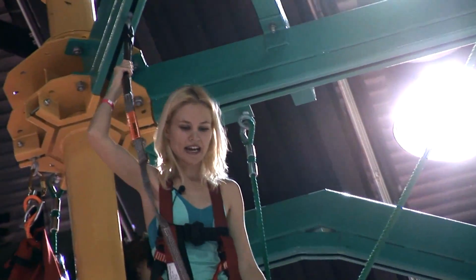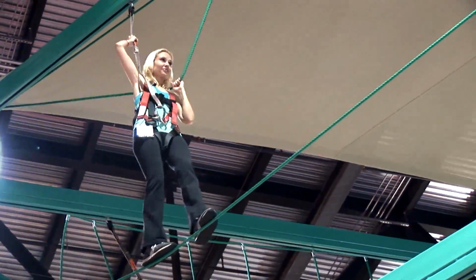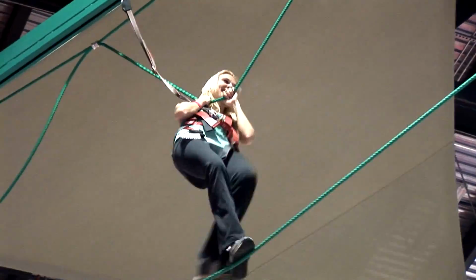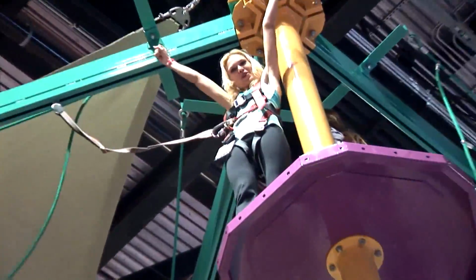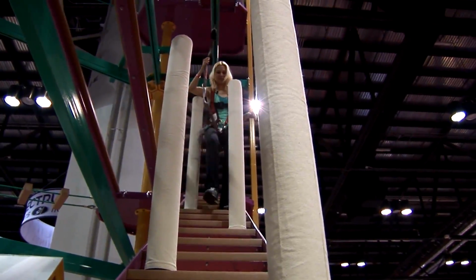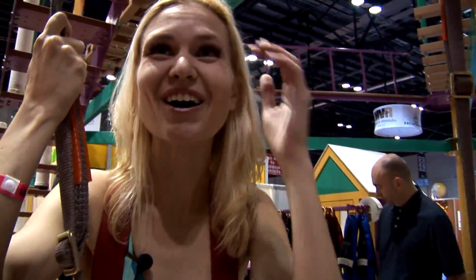Okay, I'm gonna go ahead and try this. This is definitely more challenging. I've never been on any kind of ropes course before, and this was a great introduction to it. And I made it. That was so much fun. Did you see me wobbling up there? Oh my goodness.